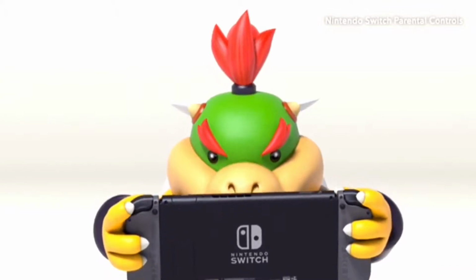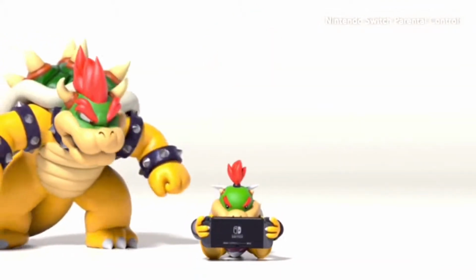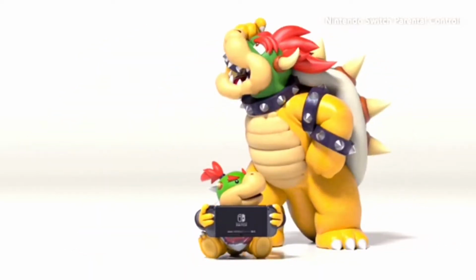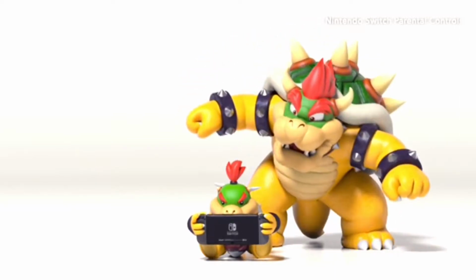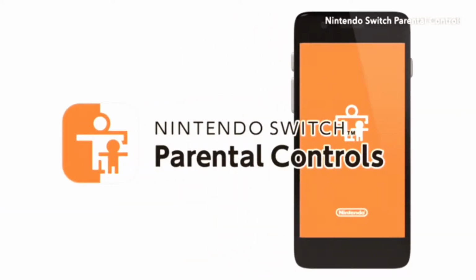Play games. But parents sometimes wonder, is my child... That's why Nintendo created an app to help monitor your child's gameplay. Nintendo Switch Parental Controls.